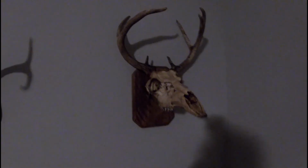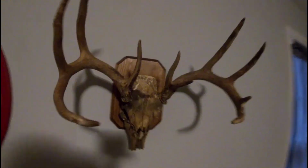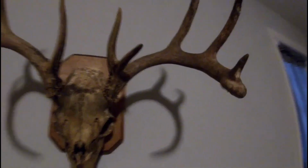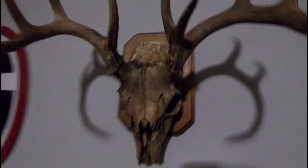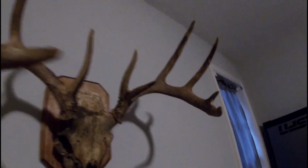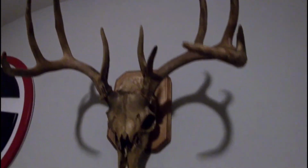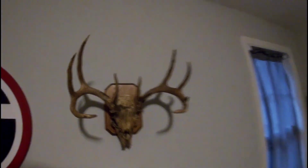Right here is another buck I found a couple weeks ago. And right here is a nice 10-point I found as well. I find a lot of deer. I've only shot 2 nice mature bucks my lifetime so far. But he has about a 15-inch spread.